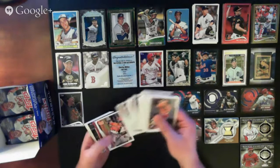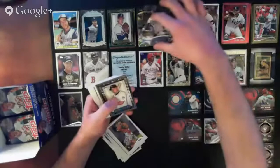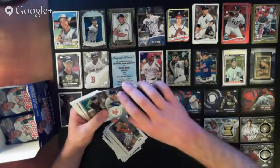All right, red foil for the Rays, James Loney. Tom Glavine Mini for the Braves. Wil Myers, Future Is Now. Matt Holliday, Rockies, Upper Class. And a Tom Seaver, All-Rookie Cup Team for the Mets.